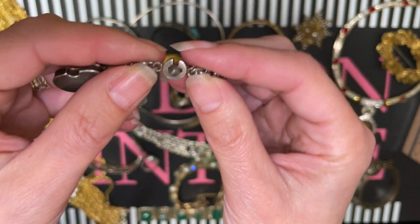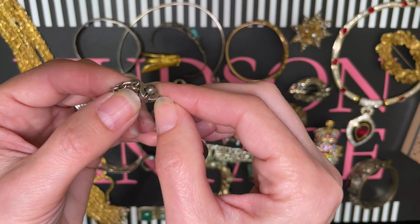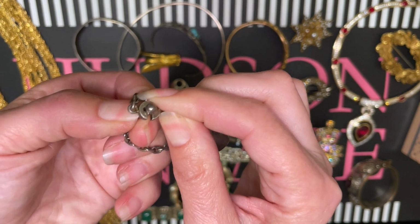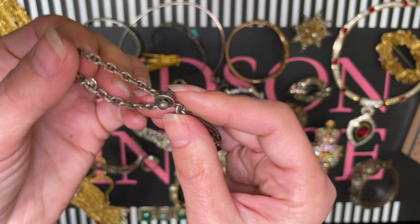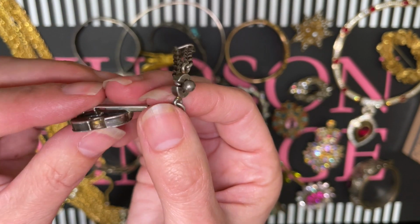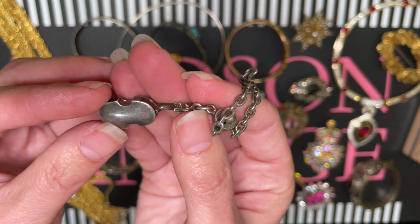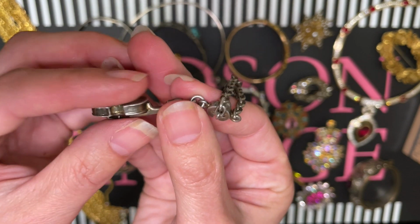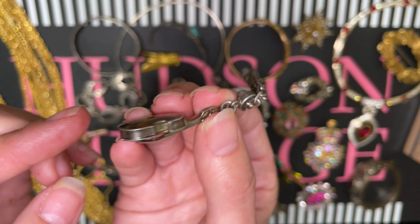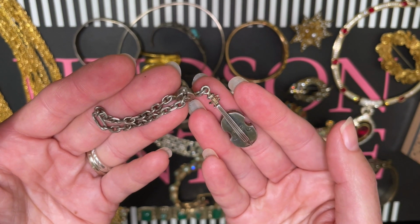Look at the clasp on this chain. This is the first time I've ever seen anything like this. It's like a key and a lock. This has to turn to come out of this clasp. It is a watch fob chain, and hanging from it is this very finely formed string instrument, which is solid and highly detailed. Look at the bow on the back. Very, very exceptional little piece of men's jewelry.